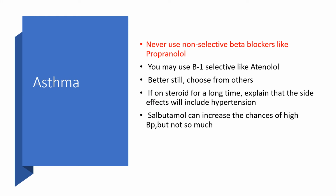For example, someone is hypertensive and at the same time asthmatic. In this patient, we will not use non-selective beta blockers like Propranolol. So if your neighbor is using Propranolol and he or she is not asthmatic, but you are asthmatic, you can't force your doctor to give you Propranolol, because he will know better, she will know better, that won't be helpful to you. As a matter of fact, that can kill you.